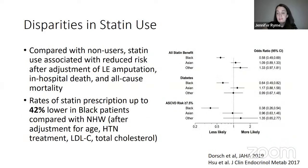So disparities in statin use. A lot of my research focuses on implementation and how you get goal-directed medical therapy to the targeted population. And we know in a very troubling way that compared with non-users, statin use is associated with reduced risk after adjustment of lower extremity amputation, in-hospital death, and all-cause mortality.